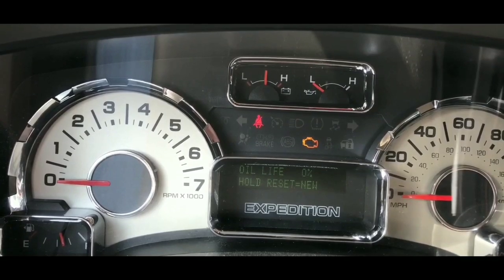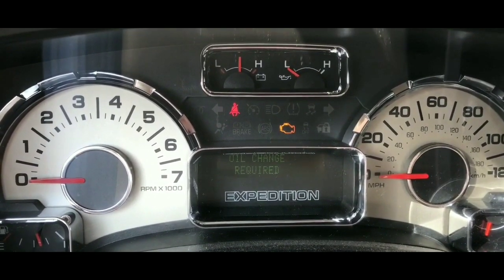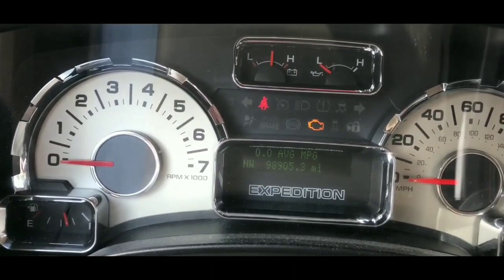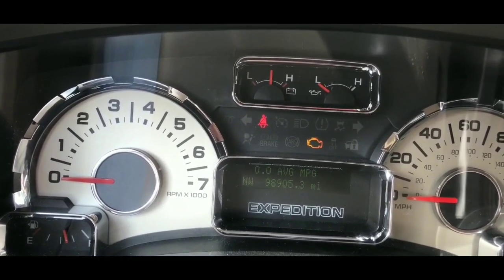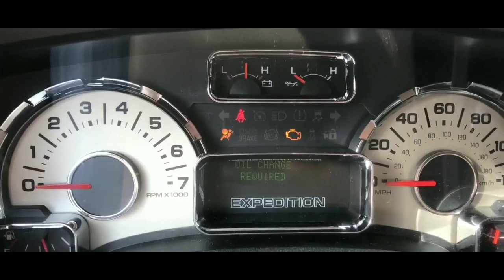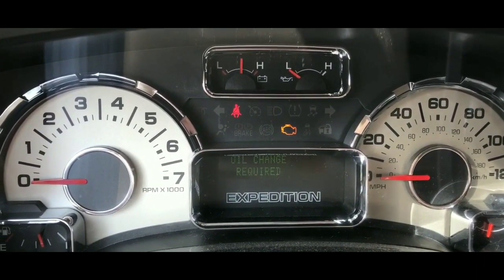There's nothing that looks weird or odd with the display, with the dash, with the radio. Nothing at all looks weird. It doesn't look like there are any lights that are out. I'm not getting a check engine light, I'm not getting any of that stuff, so not a problem.